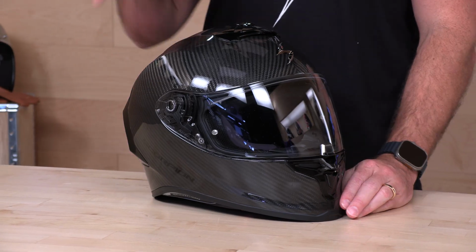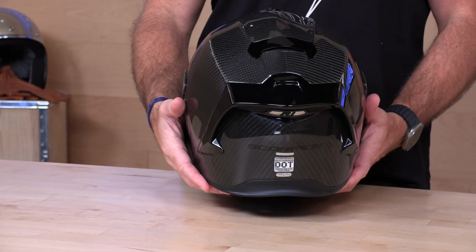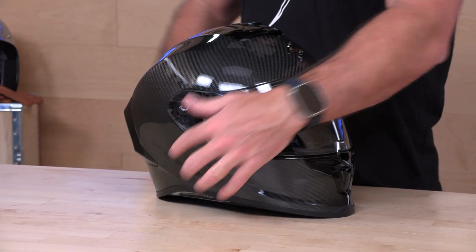Okay, here we have it, the ScorpionEXO R1 Air. This helmet has been around for many years, but it has recently been updated to pass ECE 22.06. So they're going to refresh this one, make sure it's passing the new ECE 22.06 safety standard, but you're still going to get all the same good stuff that we like about the ScorpionEXO R1 Air.